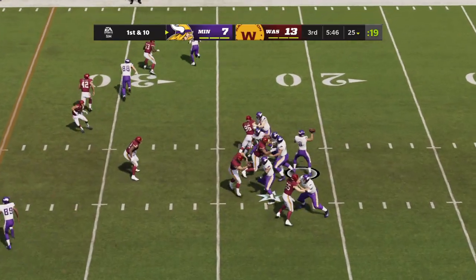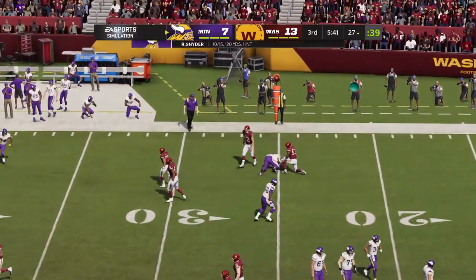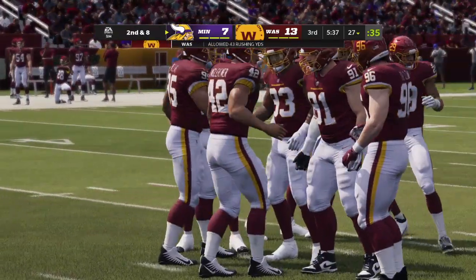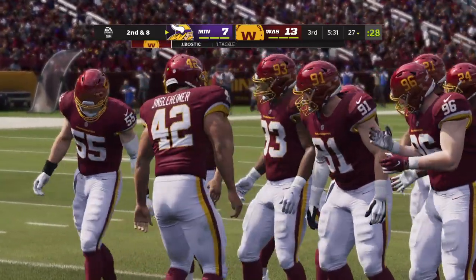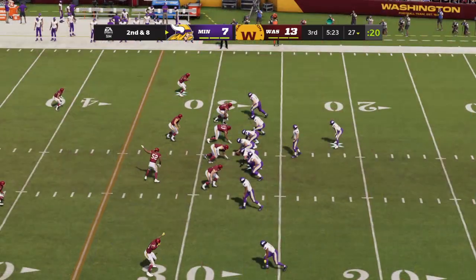On 1st and 10, Snyder. It's a short one here, complete to the tight end. And he's upended after a gain of 2 out to the 27. It's vitally important to wrap him up immediately, because if you let that big guy get ahead of steam, boy, then you've got real trouble trying to get him down. But they're able to hold him to a short gain on 1st down.